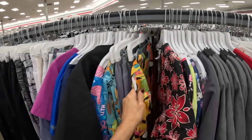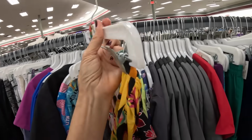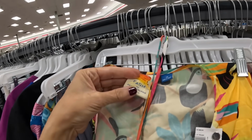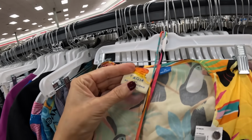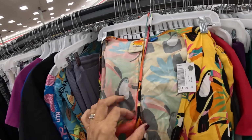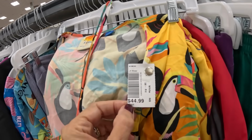Scrubs, used to do a lot of scrubs. This is not a scrub. I just got a glimpse of the tag. This is Farm Rio for Anthropologie. Farm Rio, oh, the tag is in Zara shape. Extra small. What?